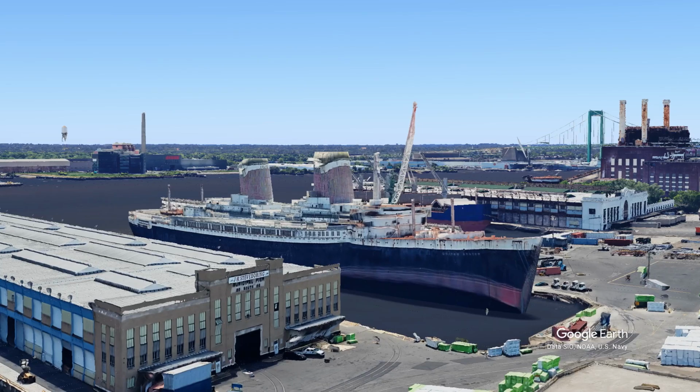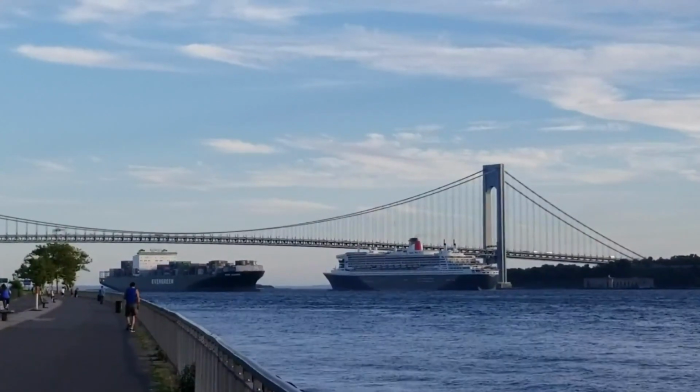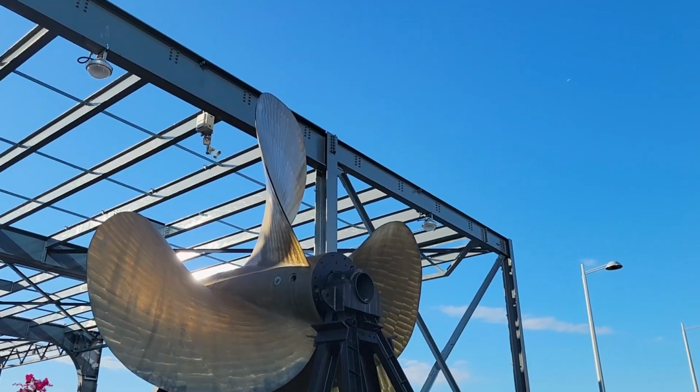Anyways, the SS United States itself is rotting away in Philadelphia, but in 1952 it became the fastest passenger vessel to ever cross the North Atlantic between Europe and America, making the journey in a little over 3 days, 10 hours, and 40 minutes. In fact, this incredible feat was largely made possible by the pioneering work of Elaine Kaplan, the engineer who designed the very propeller on display.